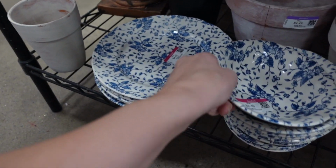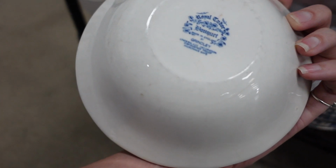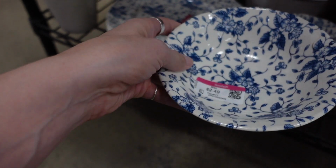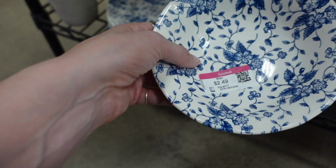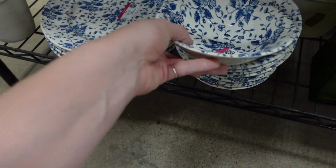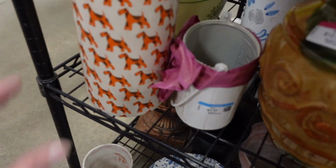So here we go. Oh, what are those down there? Those look like the Homer Laughlin plates that I bought a few years ago. These are Royal Tudor Bouquet Grindley by Grindley. Interesting. I had purchased some. I think they were Homer Laughlin. Maybe they weren't. Maybe they were Taylor Smith. I don't know. I purchased some floral blue plates that I absolutely fell in love with at the Goodwill, and they were very similar to these, but they're not the same.